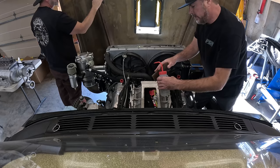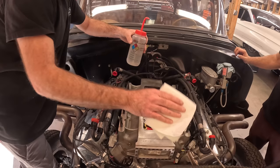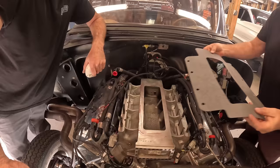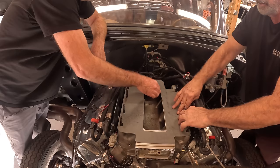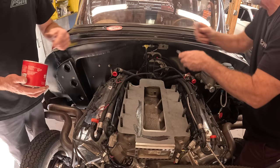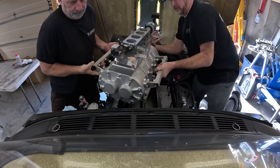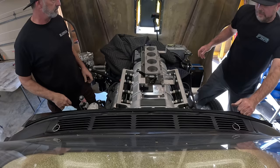Clean her up a little bit before I put the new gasket on. There we go. We'll have to go in there and trim it right here. We're back. All right.